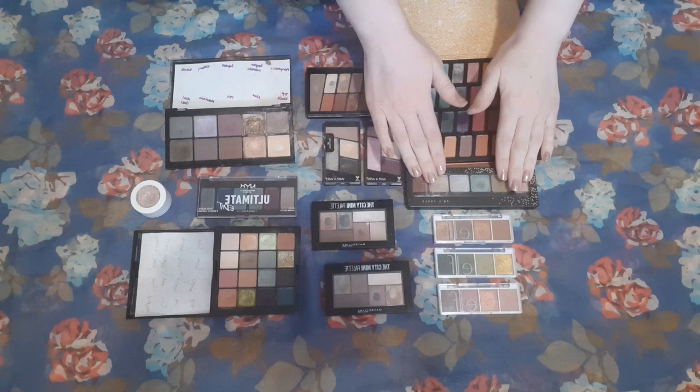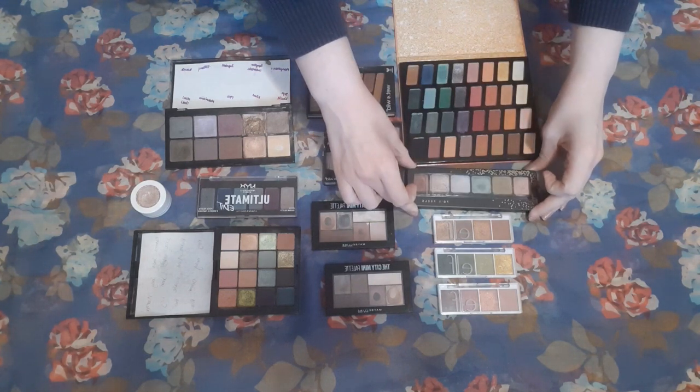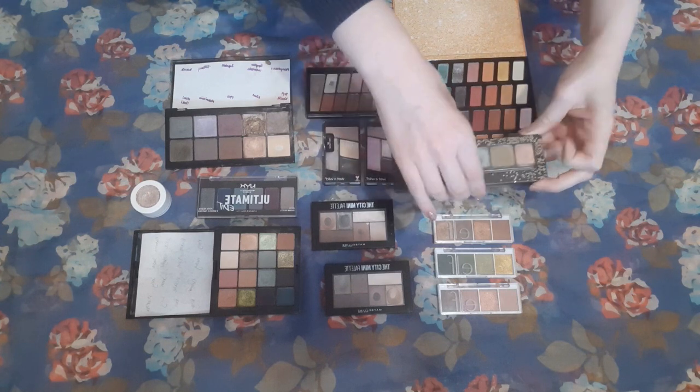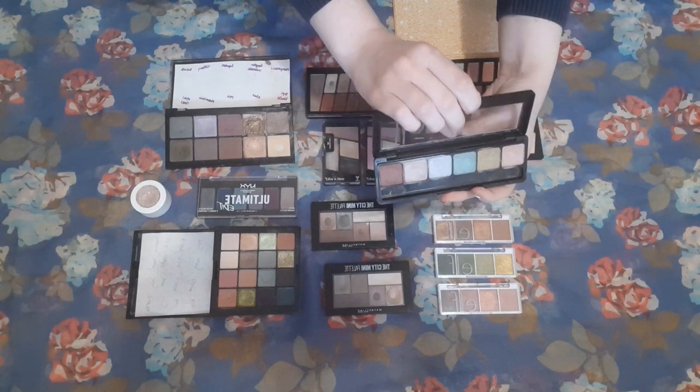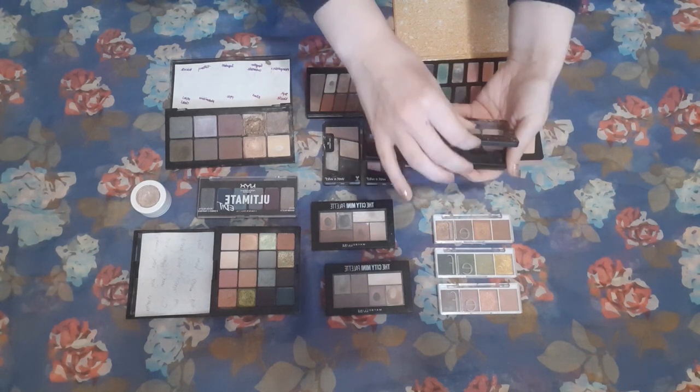I have one other e.l.f. eyeshadow palette. It is this e.l.f. 70s Feels. It is a 6-pan. I don't know how bad the glare is, so let's open that up and see. Very pretty colors. I really like this color scheme.